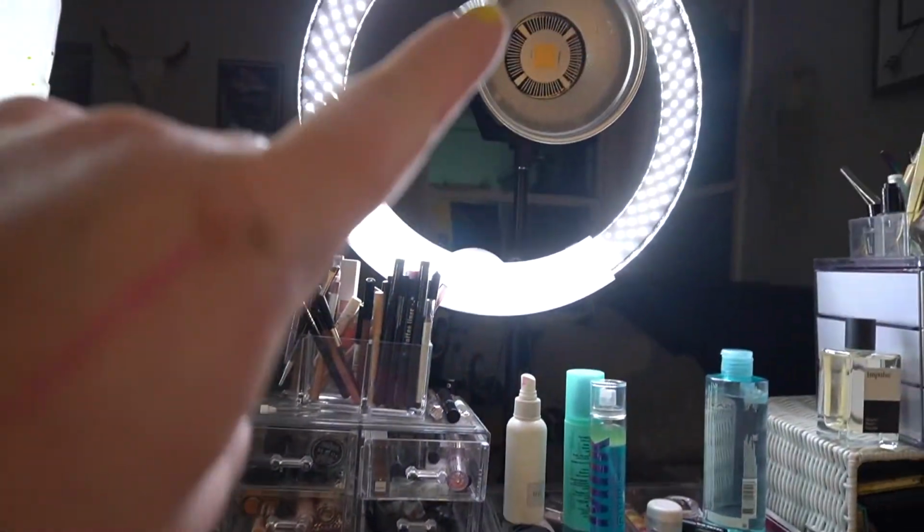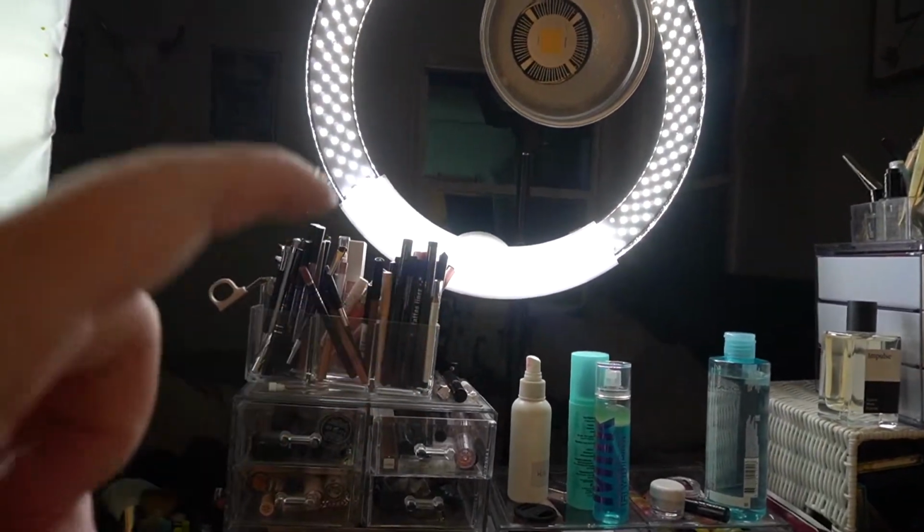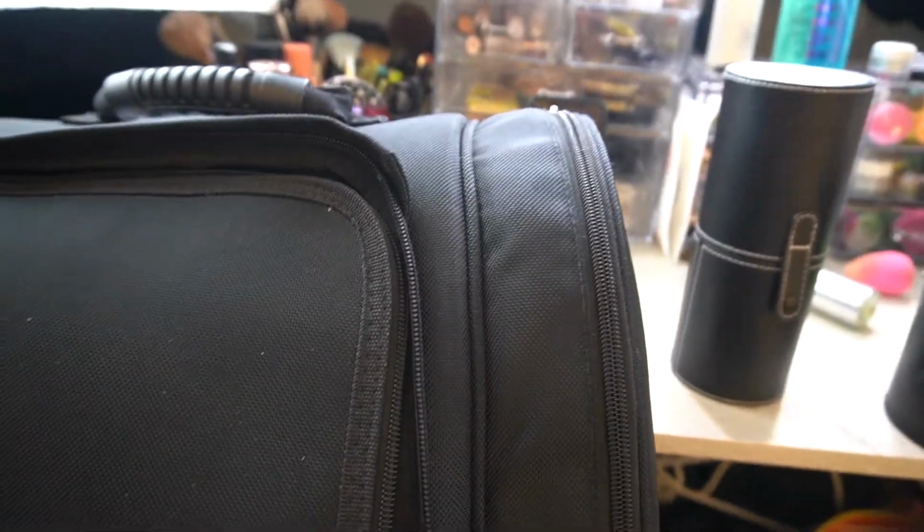I also have typically a ring light that's similar to this one. And then I have my chair, and I also have another LED panel. I'm trying to think as I'm talking, but I think that is it, you guys. I'll turn this around and we will wrap this up. Okay, that's it, you guys.